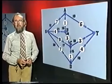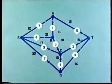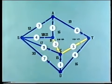So if the flow through the town were, in fact, just 18 vehicles per minute, we could imagine this situation. A flow of 18 along each arc on the shortest path. But BC and CT are now saturated. They can't carry any more traffic. So as far as any extra flow is concerned, BC and CT might just as well not exist.